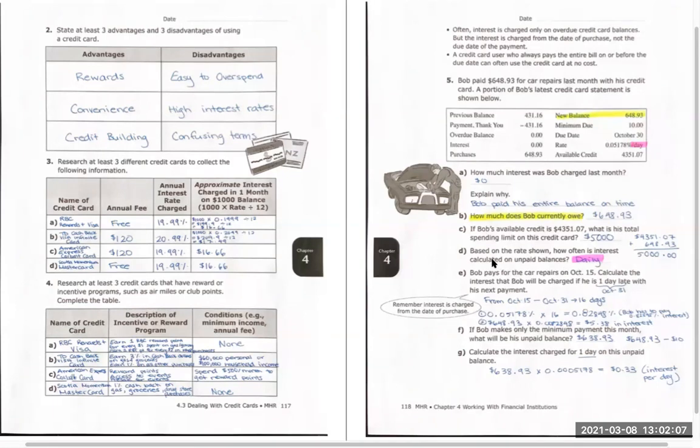Question D says, based on the rate shown, how often is interest collected on unpaid balances? So if we go to our interest rate in our little chart here, it says 0.05178% per day. So interest is being charged daily if Bob does not pay his amount on the day he's supposed to pay it by.